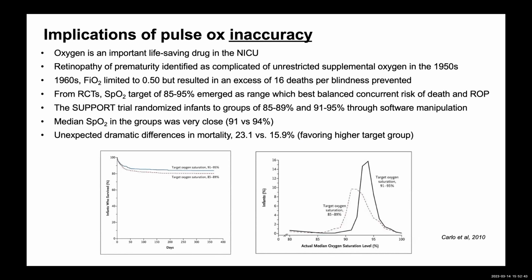So pulse ox, hopefully everyone is convinced that hypoxia is important in the preterm population and something that we deal with frequently. This also really drives home why accuracy of the pulse oximeter is so important. We use oxygen a lot, and it's an important life-saving drug.